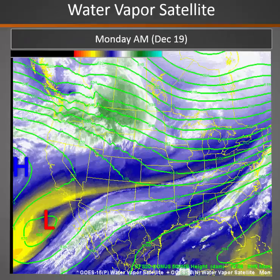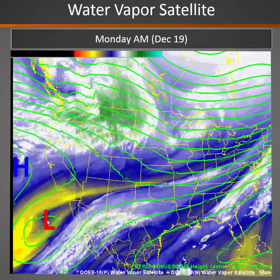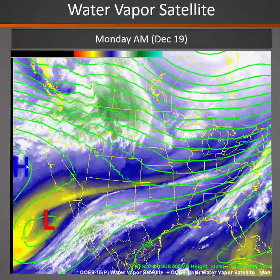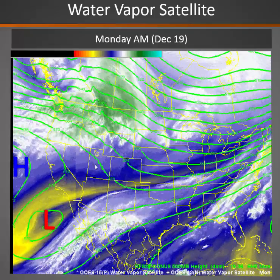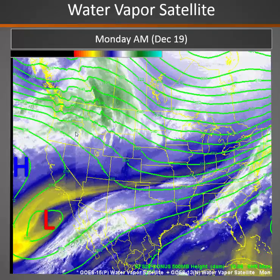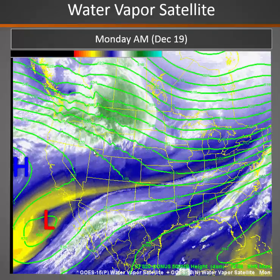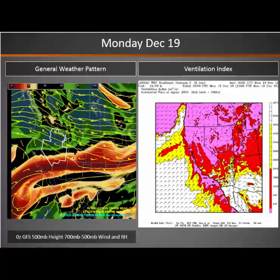Here's a look at the water vapor satellite imagery, and we can see that we have low pressure off the southern California Baja coast with high pressure centered just a bit further north. Overall, this high pressure ridge is building in, giving us a clear period for the present moment, but we have a pretty strong jet stream with storminess across the Pacific Northwest, which will push into the Great Basin, already pushing into Idaho, pushing southwards into Utah and Nevada as we head into the midweek period.